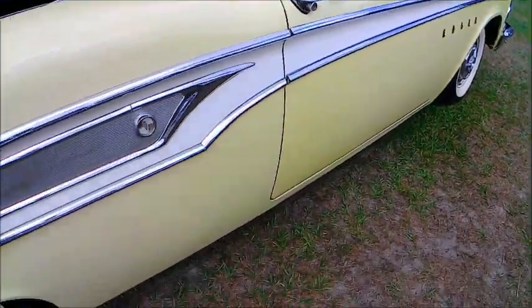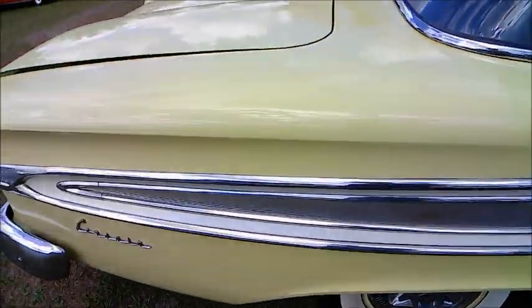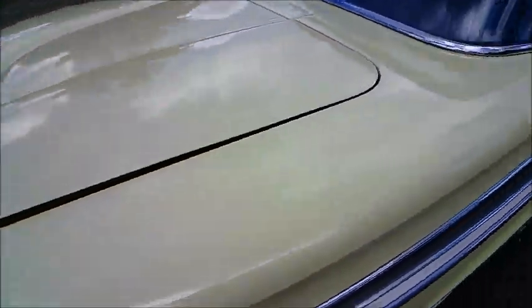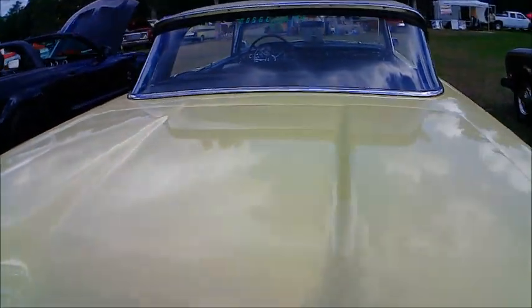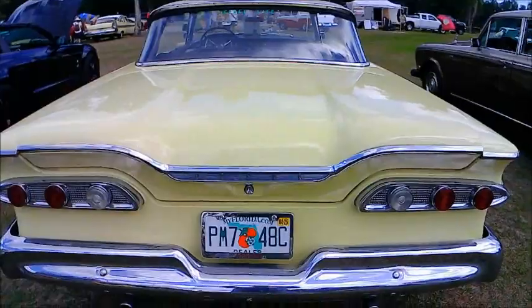It's just a shame it got off to a rocky start, and that was basically all that it needed to seal its fate. Nice car.